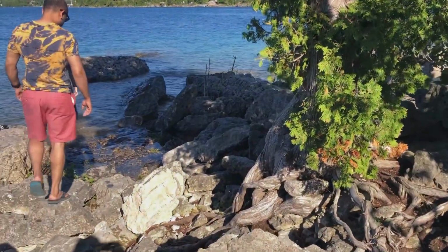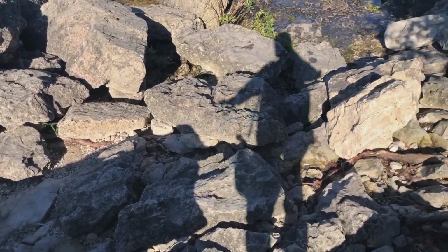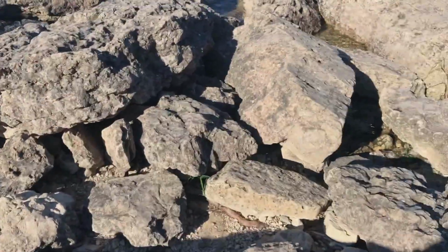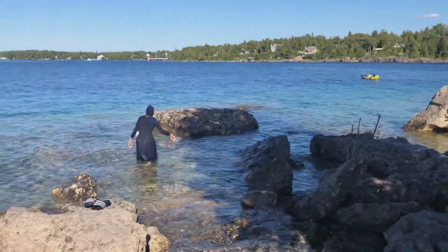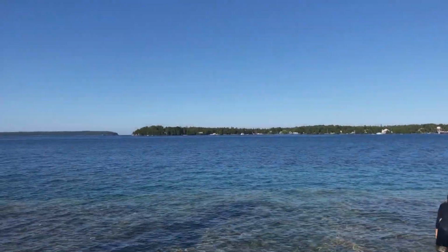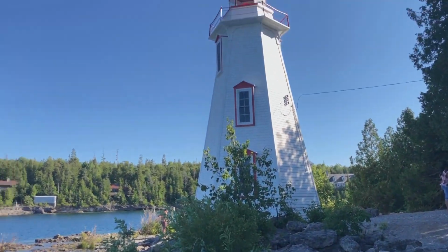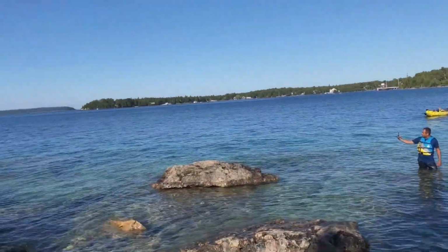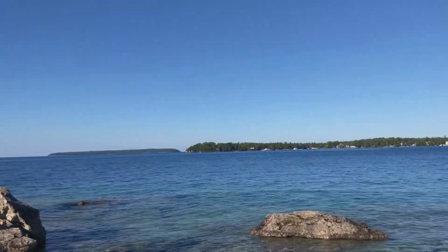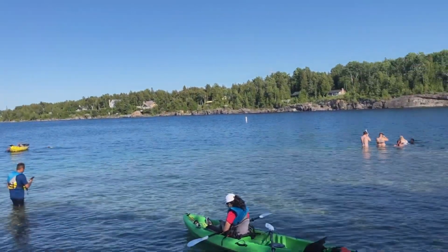So I'm going to climb over the rocks, and I'm trying to be very careful as I'm shooting video right now. I want to get to the lighthouse. So here is the Big Tub Lighthouse. And people are doing a lot of water activities, kayaking, boating. You can swim, so many things you can do.